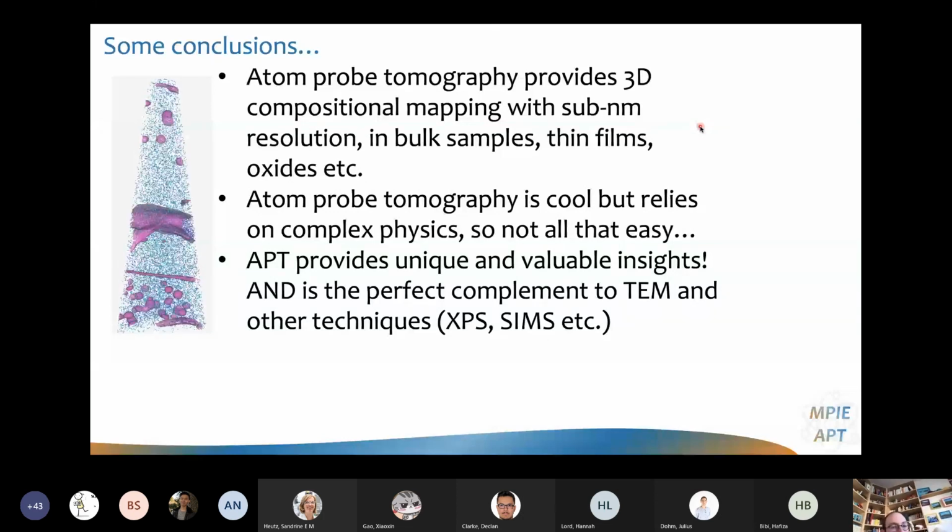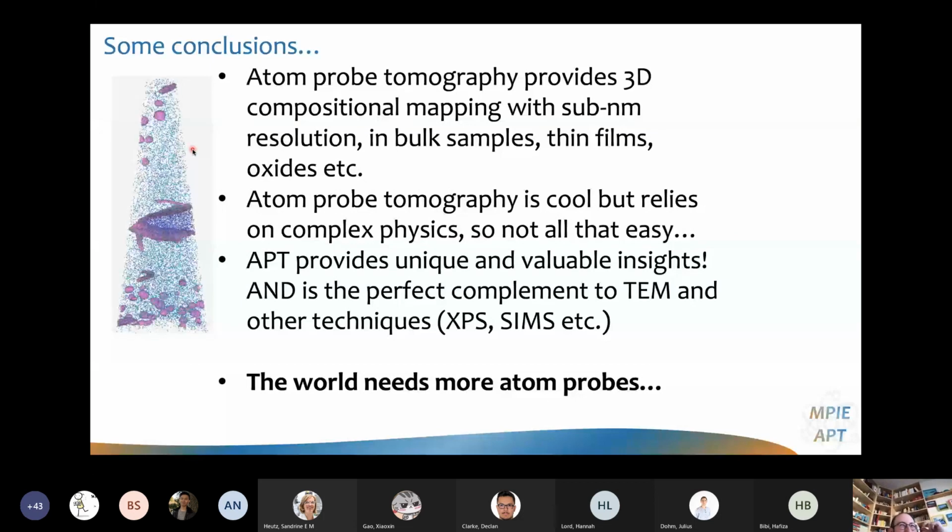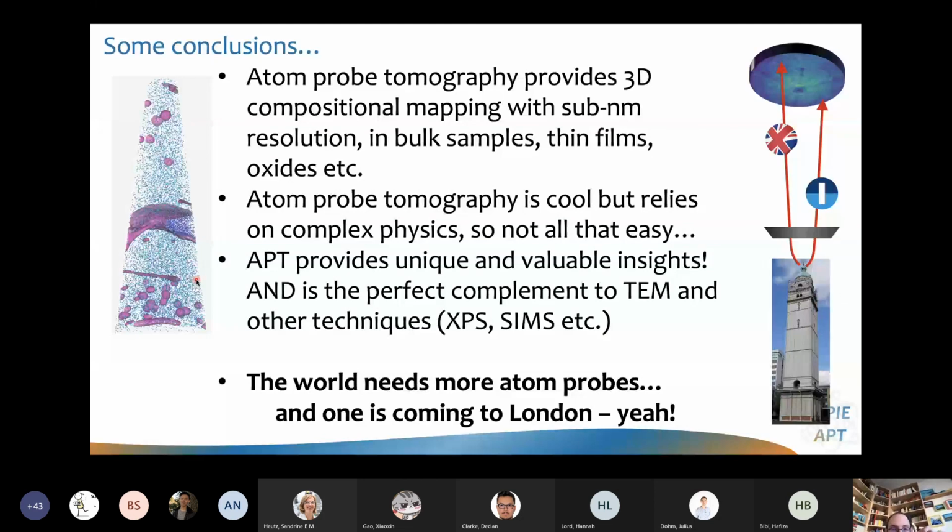So here, for example, we can measure the composition of particles that are 2 to 5 nanometers across in 3 dimensions. And I think the best conclusion I can say is that the world needs more atom probes. I've done my share of the work for this. Got 3 in Germany, and now there will be 1 at Imperial, and we'll be able to start field evaporating all bits and bobs from there. So thanks for your attention, and I'm very happy to take any questions you might have.